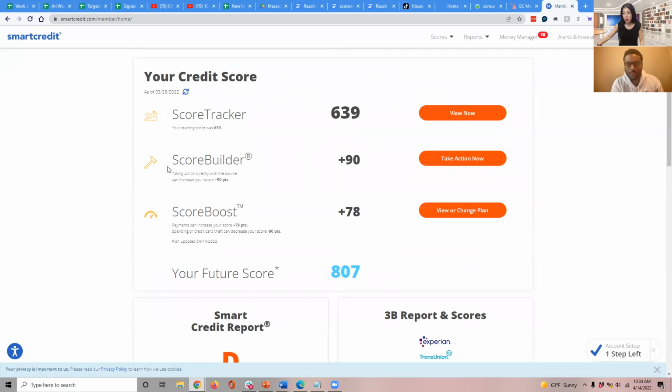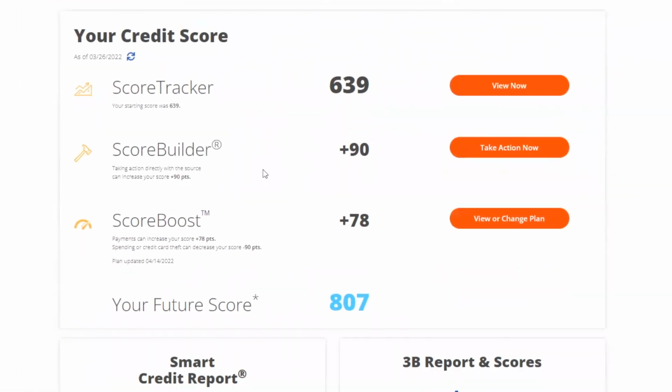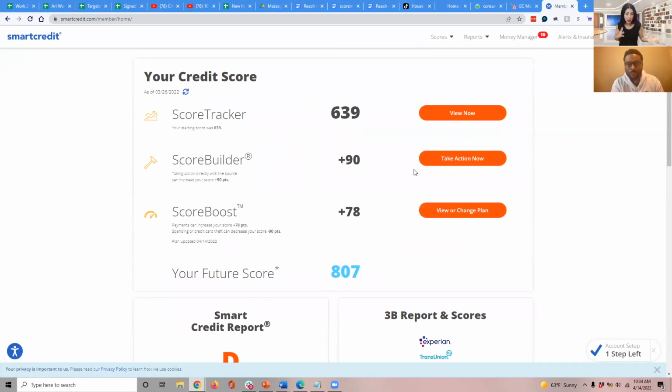The other thing too is our score builder feature. Now this is only going to be available if you have anything negative on your account. Now this is different, Joel, than what you do because you're normally sending the letters to the bureaus, correct? Yeah, we do a little bit of both, but we usually start off in the first few rounds with the credit reporting agencies.